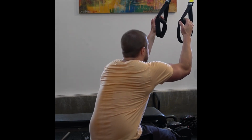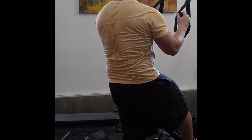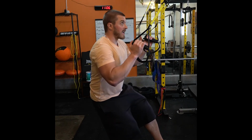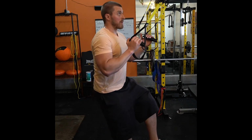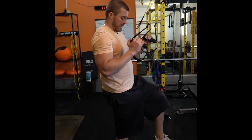So work your range here as you've got a little bit of assistance if you can set up a towel or a TRX, something like that. So good form, same form as you would in a normal squat. Drive back, get back in those glutes. If you want to change your range and get a little bit lower into it, I would recommend playing with that as well.